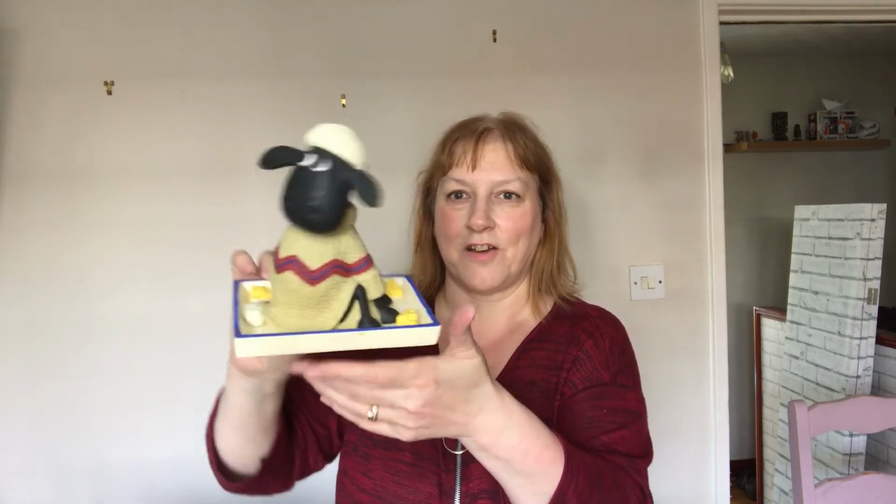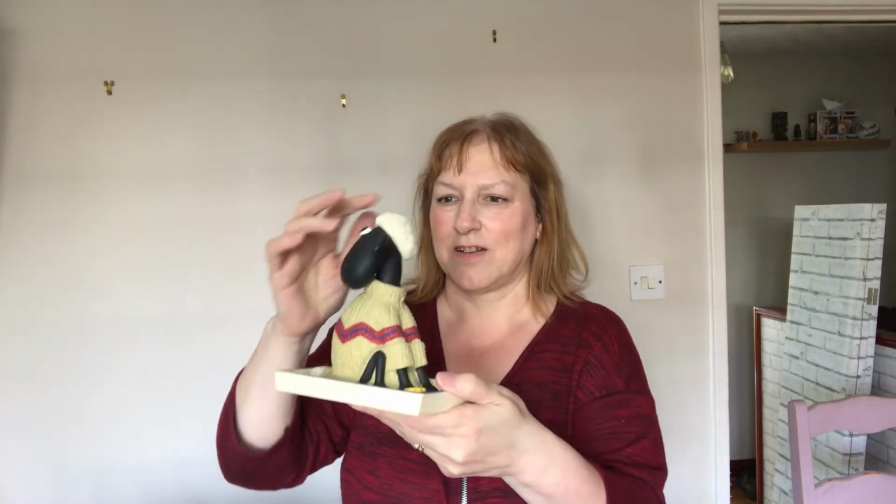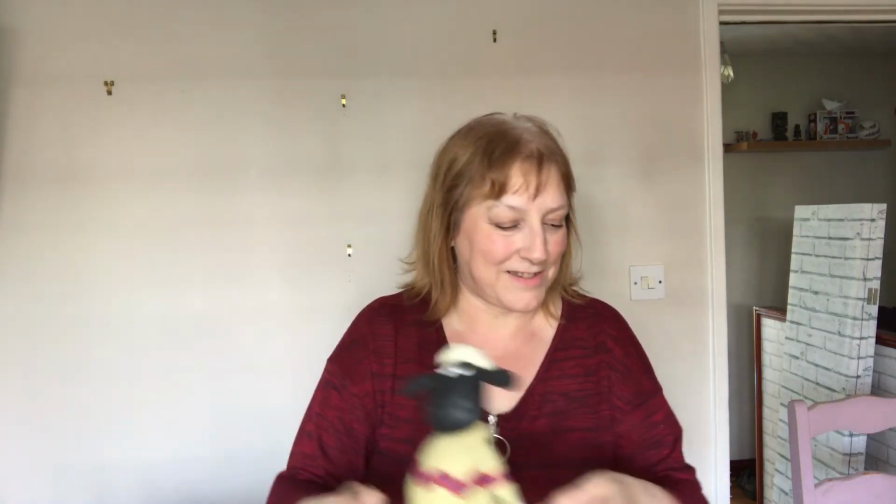I've got a, I don't think this is worth anything. Shaun the Sheep. Is that Shaun the Sheep? It's a little plastic thing on a little base. I don't think it does anything. Head wobbler. Maybe you put them in the car. There's Shaun the Sheep.